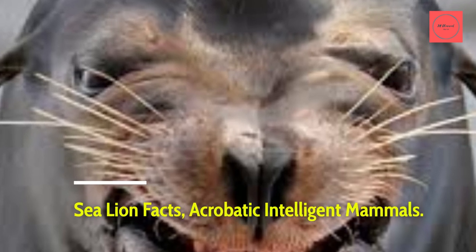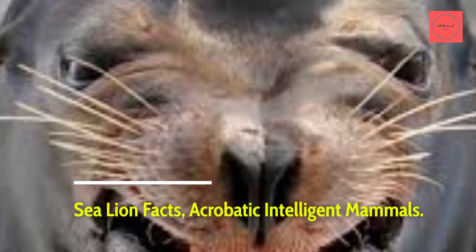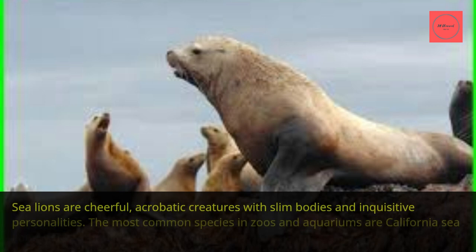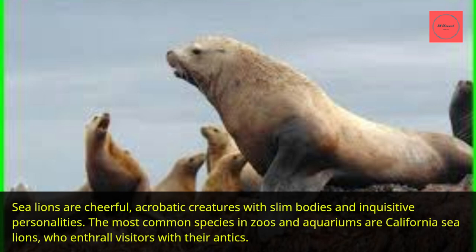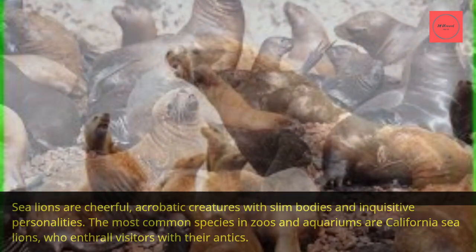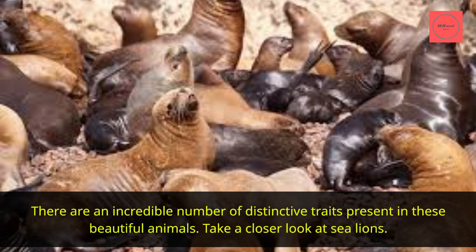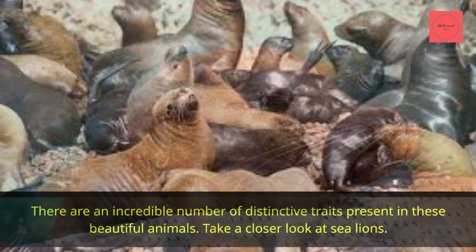Sea lion facts: acrobatic, intelligent mammals. Sea lions are cheerful, acrobatic creatures with slim bodies and inquisitive personalities. The most common species in zoos and aquariums are California sea lions, who enthrall visitors with their antics. There are an incredible number of distinctive traits present in these beautiful animals. Take a closer look at sea lions.